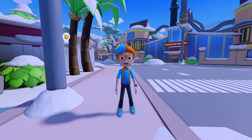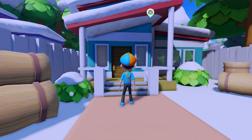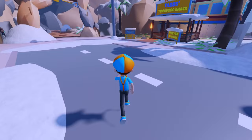Hey, it's me, Blippi! And look, it's snowing outside! Aw, I just love the holiday season. And I love singing Christmas carols! Fa-la-la-la-la-la-la-la! Singing Christmas carols is even more fun with friends! Ooh, maybe we can ask Tabs to help. Oh, hi, Tabs!